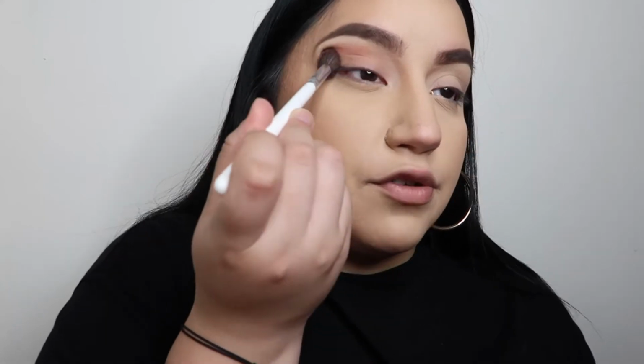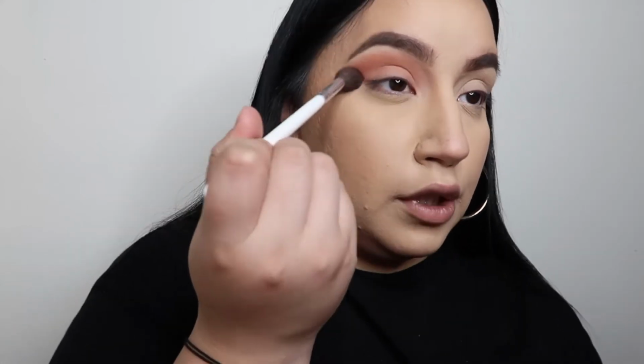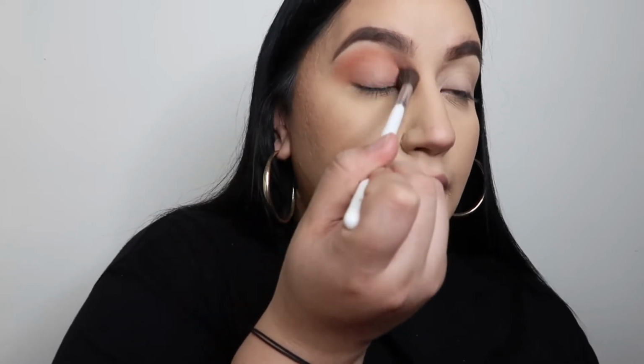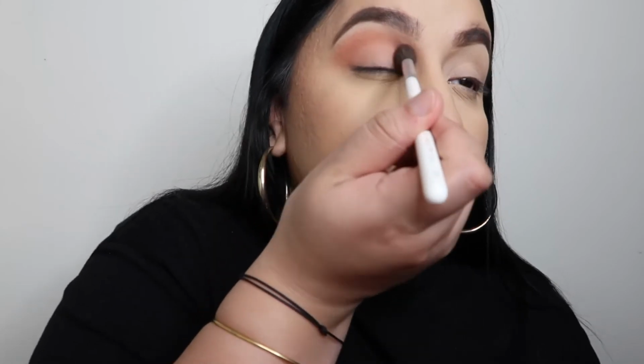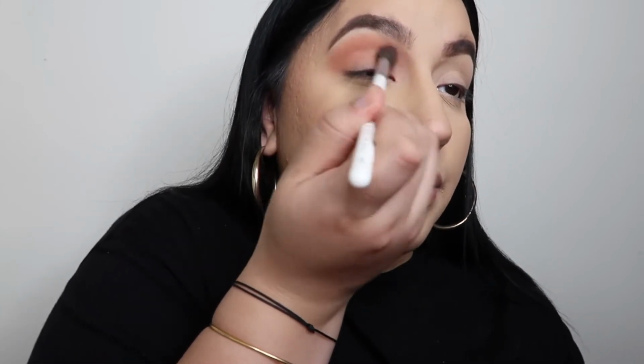I'm going to use this as my transition shade, and I like to take my shadows up really high. I know some people don't really like to do that, but I don't know, I just like it. You can always intensify it a little bit more if you want. Sometimes I'll go in to the inner corner with a little bit more product.